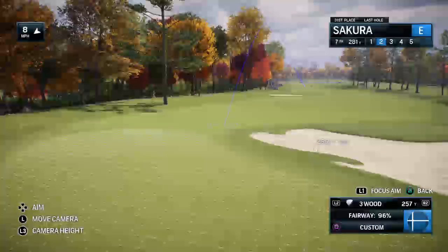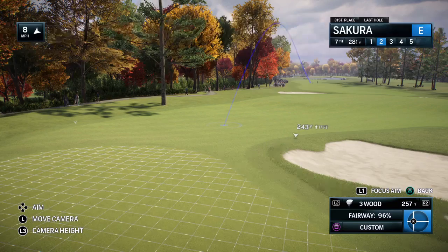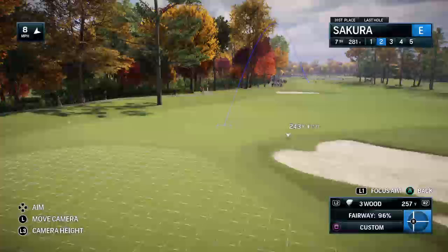Vijay Singh, Charlie Hoffman, Common. They all tied for the low tournament score. Yeah, this is a golf course that's taken out of the greens. Then these long hitters have a huge advantage.